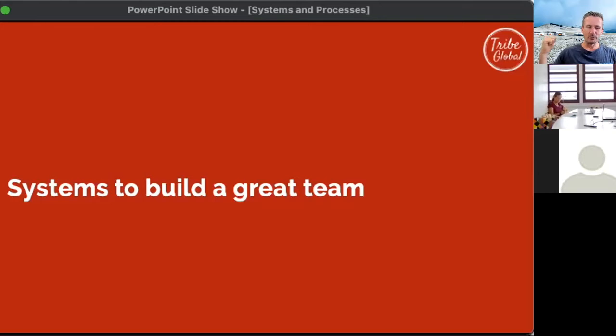Cool. So far we've got procedures and systems for focus, procedures and systems for financial management, for customer onboarding, for delivery of our product and service. Now we're going to focus on systems and procedures for building a great team.